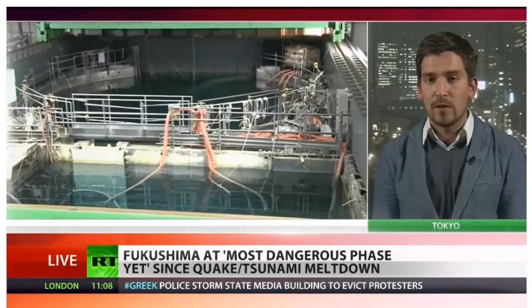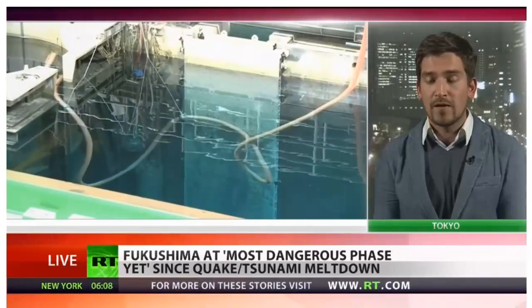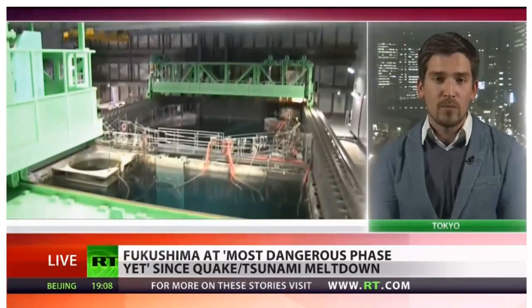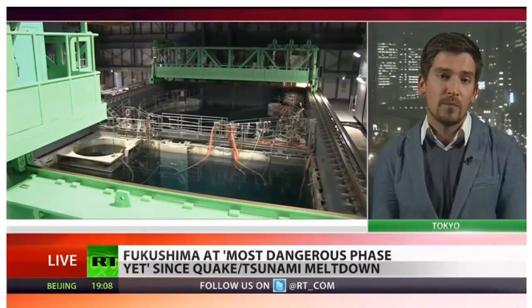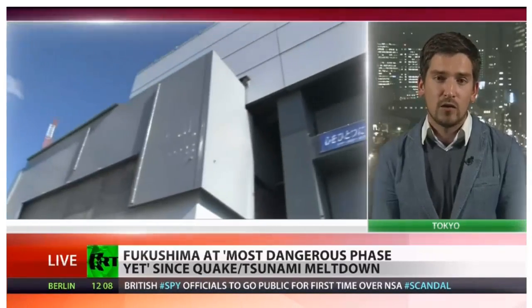But the Tepco company running the Fukushima clean-up process and the Japanese government are now in a vicious cycle situation, because on the one hand, they need to remove these fuel rods. They are contaminating the water, as has been reported, in the waters of the Fukushima nuclear power plant. And on the other hand, of course, this is a very risky venture because they have to literally extract every rod, and there are more than 1,000 of them, and each rod has to be extracted manually.